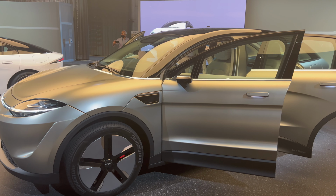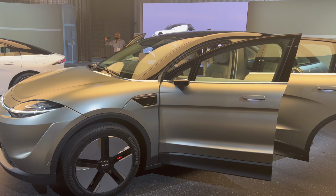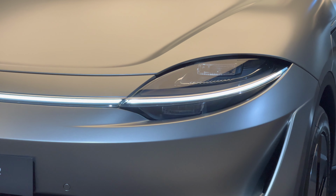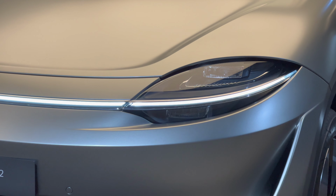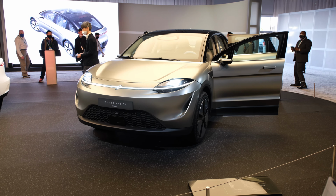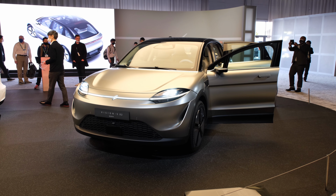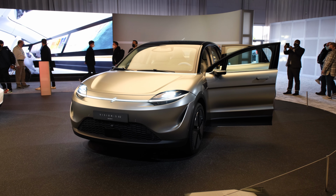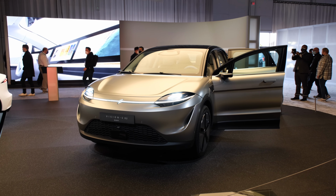Now, the most interesting thing about the Sony Vision S2 isn't necessarily the car itself, but more what it represents. At its press conference, Sony not only announced the new concept car, but it also announced that it was exploring ways to release its cars to the public. That's through the newly established Sony Mobility Incorporated. We'll have to wait and see if and when that actually happens, but if it does, it could be an interesting addition to the car landscape in general.